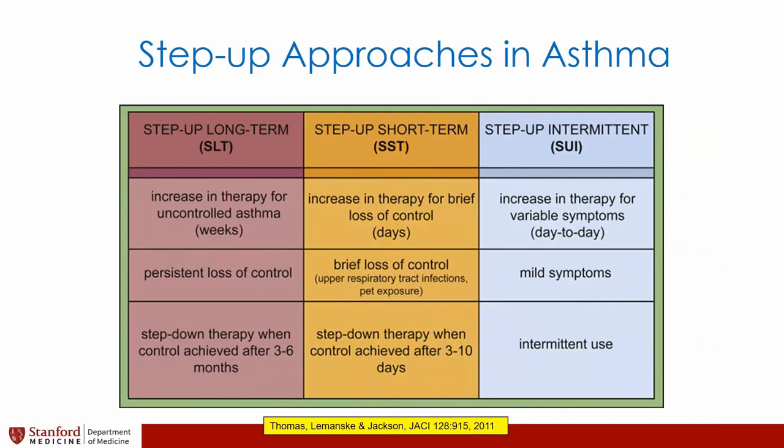Dr. Lemansky and Jackson came up with this really neat concept in 2011, which talked about asthma control. The long-term asthma control, which is more what we're used to in the NIH guidelines, which is increasing therapy for asthma, I won't talk about because EPR3 talks about it very well. But I would like to focus your attention on the step-up short-term and the step-up intermittent.